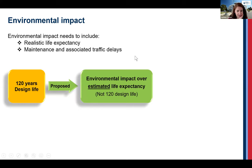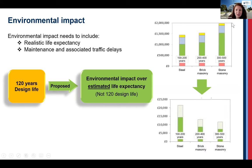I'm looking for government policymakers and contacting MPs to start connecting with them in terms of how do we actually include sustainability in bridge design? Is 120 years a realistic measure to use? So my proposal is for environmental impact to be estimated not for the design life, but for the estimated life expectancy. This would give you a very different picture, as you have seen earlier. Life expectancy would definitely have an impact on the sustainability aspect of bridges. So if anyone is involved in policymaking, I would be very interested in talking to you on this. So that was the environmental impact.